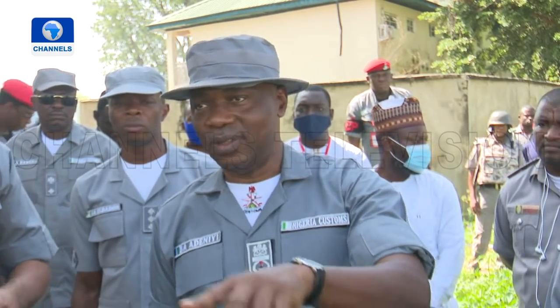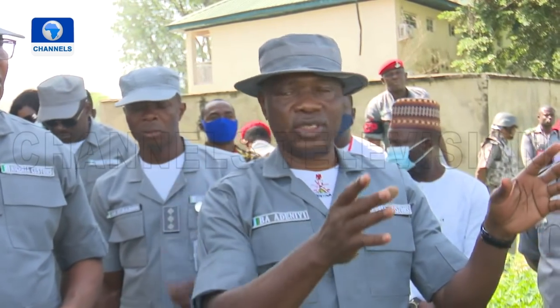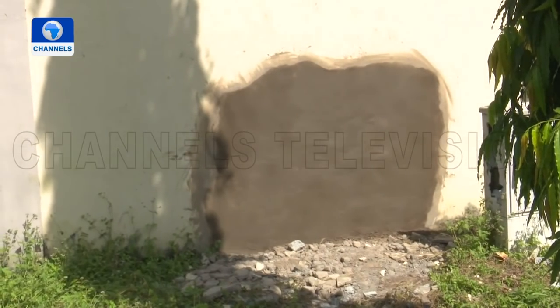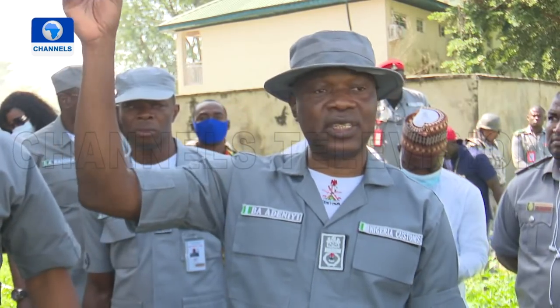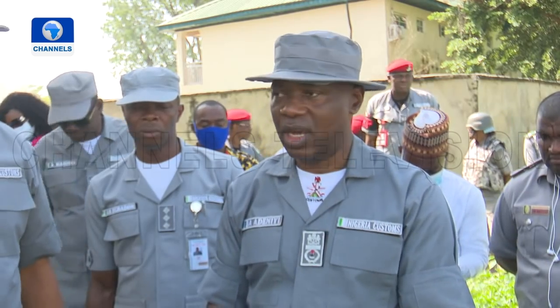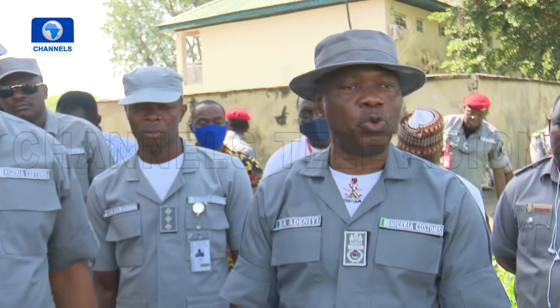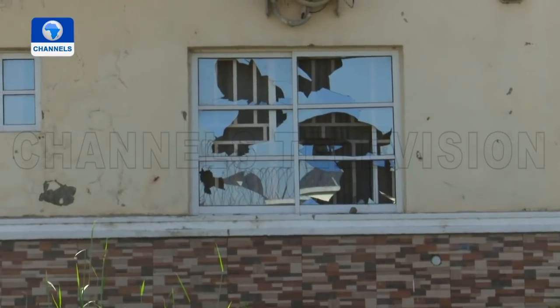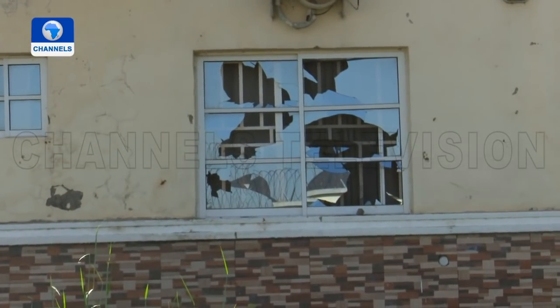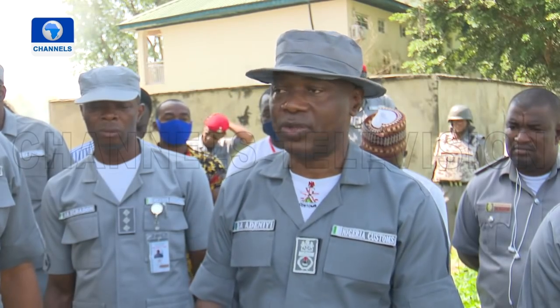So clearly, when people come to your fence, if you are demonstrating or protesting, and you come and dig holes on the fence or create this kind of damage, this is a clear violation of our space. This is no longer protest. We treated this as people who came with the intention to steal, with the intention to harm us. And we have students here, we have staff here. We could not allow them to come and violate our security. So we had to respond appropriately.